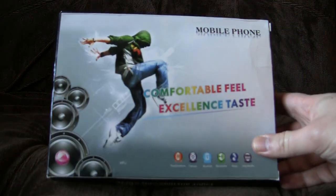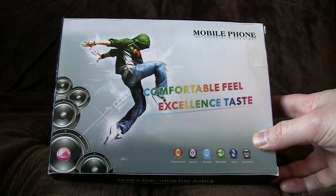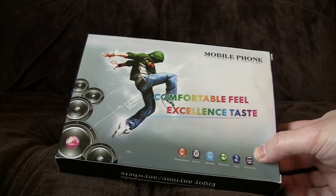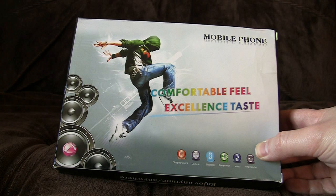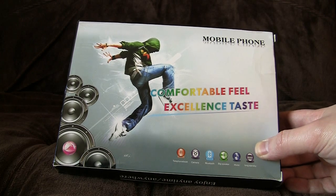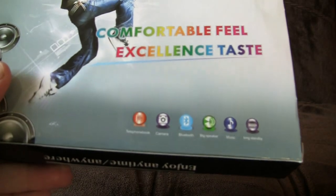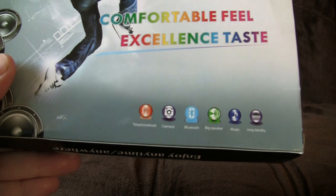Anyway, let's look at the world's most generic box that it comes in. Mobile phone, comfortable feel and excellent taste. That's the best taste of all. And we've also got some sort of street rapper doing some King of Fighters moves for some reason. What does it say on the box we've got? Telephone book. Marvellous. Can't wait to see that.